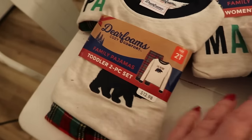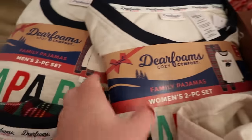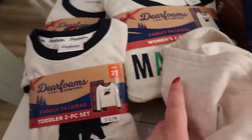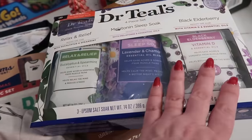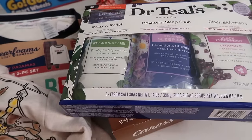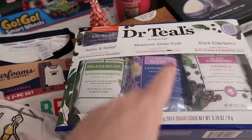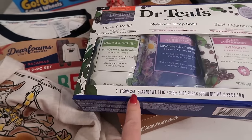Okay. So then for the family, I got these cute little bear pajamas. We got little bear and then mama bear and then papa bear. I got the slippers for them last year. And then for the mama, I got a bath set. I use a lot of Epsom salts with my running, and I have used some of these Dr. Teal's liquid bubble baths as well. And so this is 3 Epsom salt soaks and a sugar scrub.